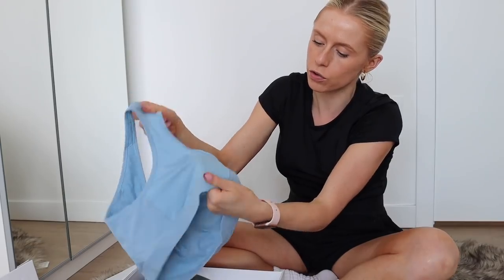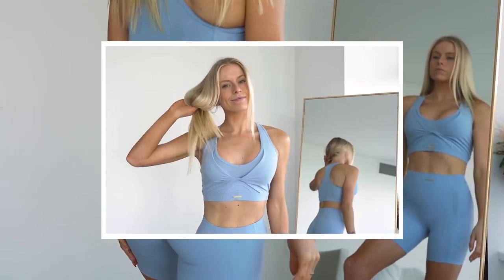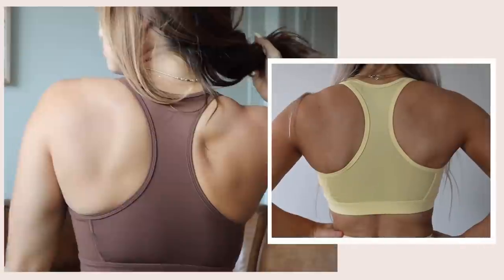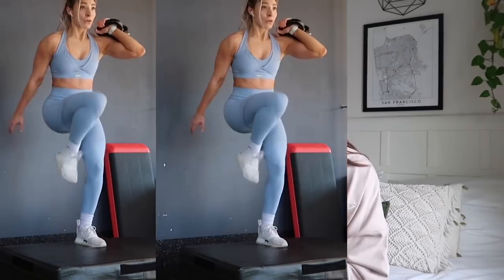Oh my God, it's so stretchy. I think this is gonna be so flattering. I'm so excited. Pretty gold bar with Whitney's name. Although it's cute and flirty and fun, it's still very functional. They also have this beautiful mesh detail, and it's not super see-through, which I really, really like. It's flattering, it's supportive, it's breathable. This sports bra, yeah, it seems pretty darn supportive.